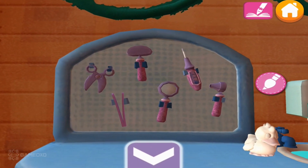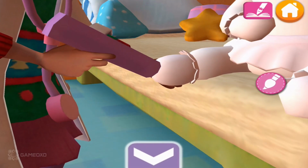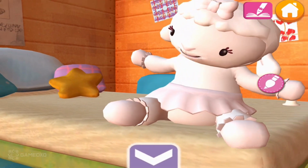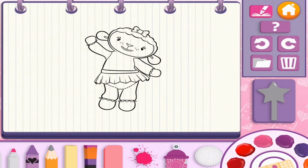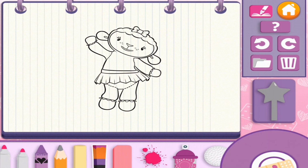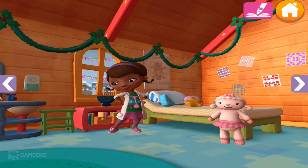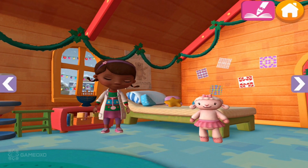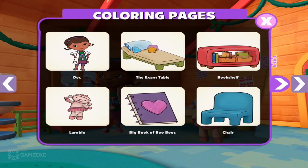I use these tools to make my toys feel better. Found them! Don't worry, this won't hurt a bit. Oh, thank you, Doc. Now I can dance and twirl again. That's my good friend, Lambie. The magic paintbrush. That looks super. Wow, these drawings are really great!